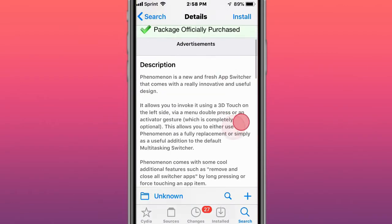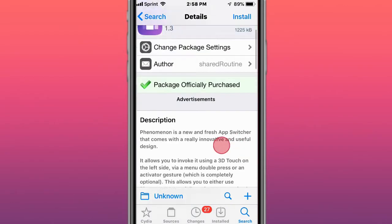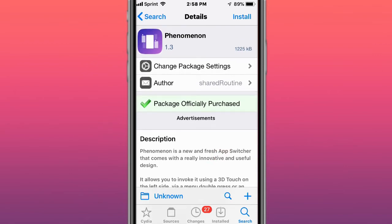This is called Phenomenon. I just want to give you guys a little tip. These couple of tweaks, like 5 or 6 tweaks, are going to be for older iOS versions. I'm not sure if they work on the newer iOS versions.